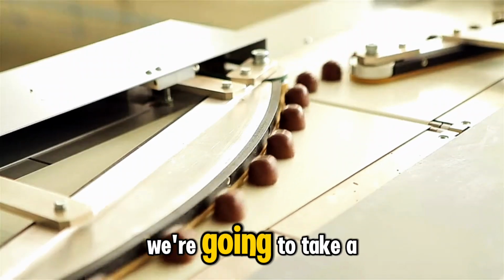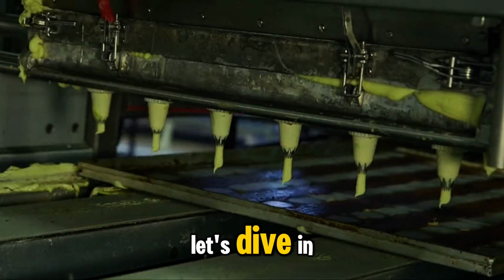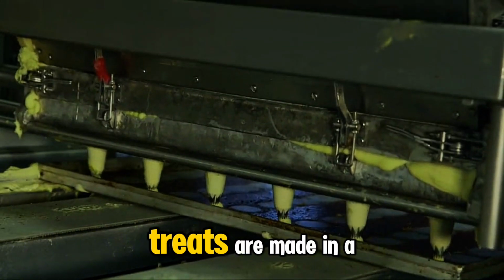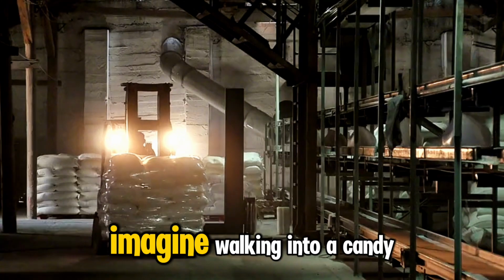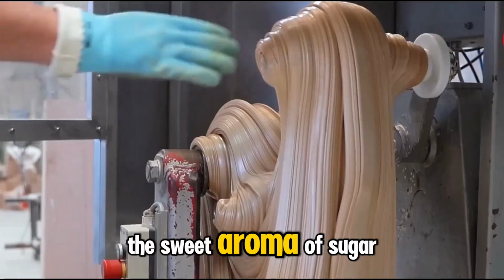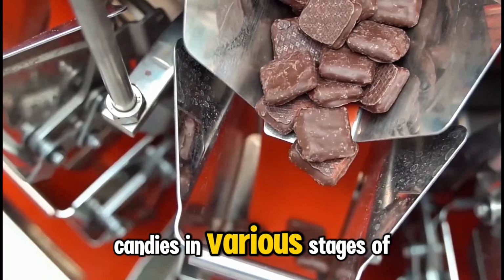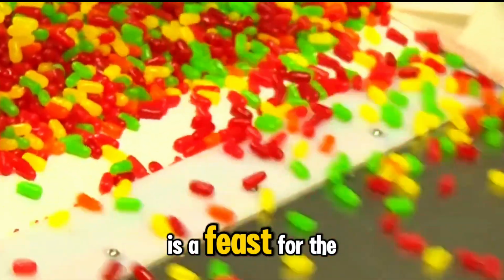Today, we're going to take a sweet journey into the world of candy production. Let's dive in and discover how your favorite treats are made in a factory. Imagine walking into a candy factory. The air is filled with the sweet aroma of sugar, and the sight of colorful candies in various stages of production is a feast for the eyes.